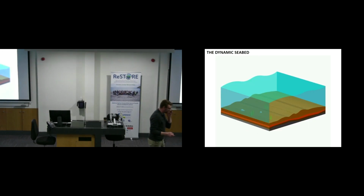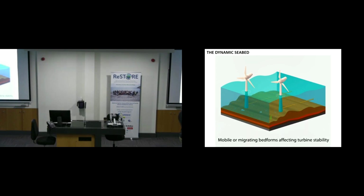Another thing that we have to consider then, as I mentioned, is when we put these structures into the seabed, how the seabed will react. So here we have various different layers, but quite often this upper layer of the seabed is mobile. So if we put in the wind turbines like this, and we put in, say, cables associated with it, the seabed can often move because the ocean drives it. We can bury the cables. We can lower the sediment around the turbines, making them unstable.